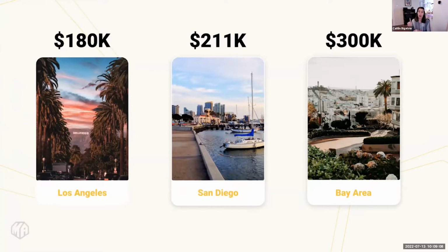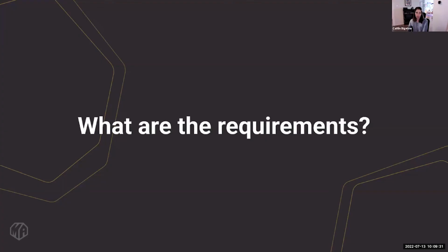This is the income of the borrower. So if one person is applying for the loan, they're not looking at the income of the household, they're looking at the borrower. So as the borrower, if you make under 180 in Los Angeles, under 211 in San Diego, or under 300,000 in the Bay Area, then you qualify for this grant. So I'm imagining a lot of people are going to qualify. So what are some of the other requirements of the grant that you need to know about?